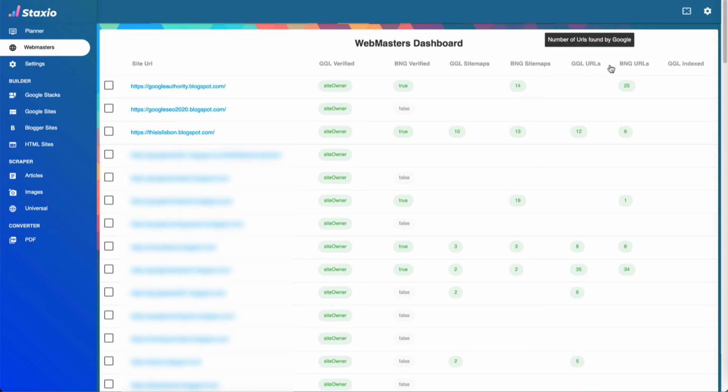The Google URLs and the Bing URLs columns tell us the number of URLs found by Google and Bing. And this is where we typically may start to see some difference between how each search engine is crawling and processing our properties, where the numbers won't exactly be matching. And that's still okay, because sometimes it can take one search engine longer to crawl when compared with the others. Also, please note that this is not the number of indexed URLs. These are the number of URLs found when the bots had a look at your property. Now, these URLs may or may not be indexed later, okay?